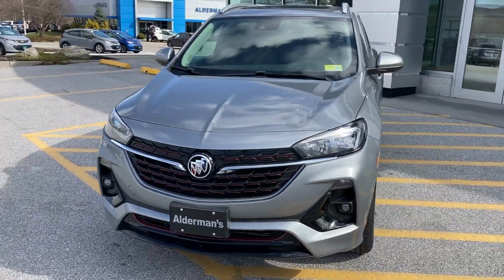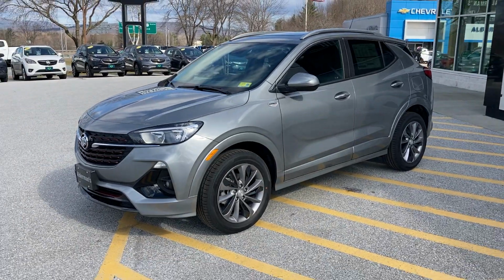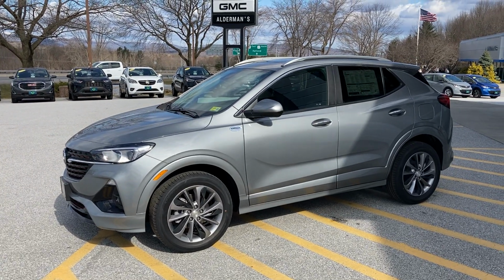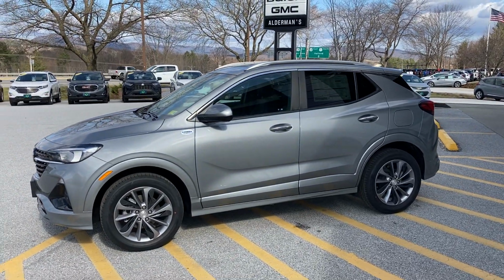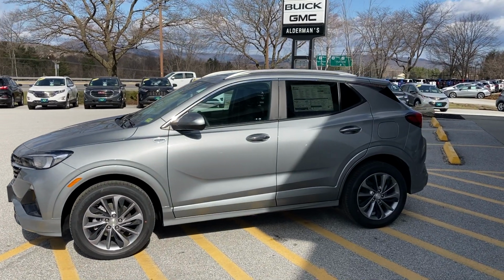This is a 1.3 liter turbo. And it moves, not a big engine, really doesn't need to be anymore. Very quick car, gonna average about 27, 28 miles per gallon overall. This is the replacement for the Encore. The 22 is the last year for the Buick Encore, which has been around for almost a decade. So the Encore GX replaces it.